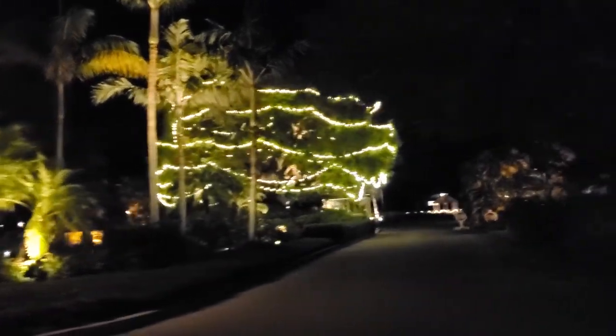Can't see his head, it's too dark. He's a big guy. There's a circle on the back of that. Look at him. There's several big eyes. That was fun.